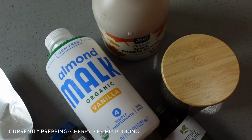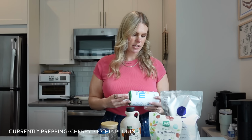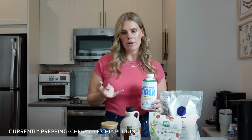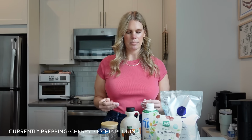Obviously the main components of chia pudding are chia seeds and then milk. I'm using unsweetened vanilla almond milk. You could also use oat milk, which I think would actually be maybe even better for the chia pudding, but I'm just an almond milk girl. You can use regular milk, even use coconut milk, but you might get a little bit of a taste.